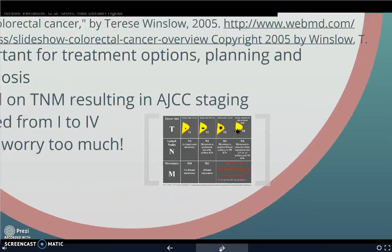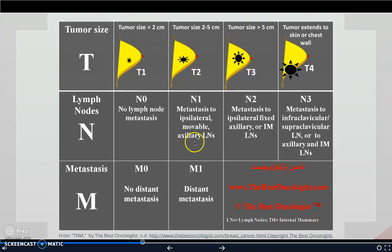This image gives an example of T and M staging for breast cancer. So the T stands for tumor size. Seen here, T1 is when the tumor is not very big. And at T4, the tumor extends to the skin or chest wall. N stands for lymph nodes, and M stands for metastasis.